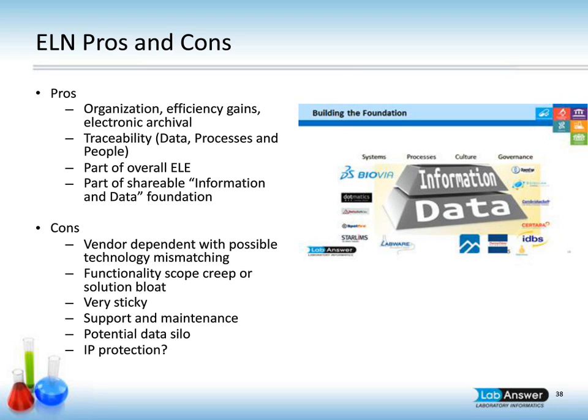These are things that you have to watch out for. It could become a potential data silo where you can get data in, but you have a hard time getting it out. And again, these can be handled in the due diligence phase. And then IP protection. I think everyone on the call either knows or has heard the stories that the original ELNs are really designed for a lot of IP protection. But with the first-to-file laws now, the patent laws that have changed, this is still true, but it may not be the driver for ELN implementation in many organizations today.